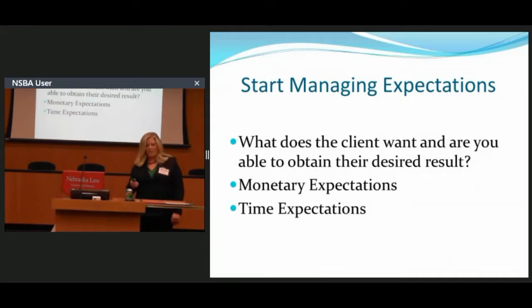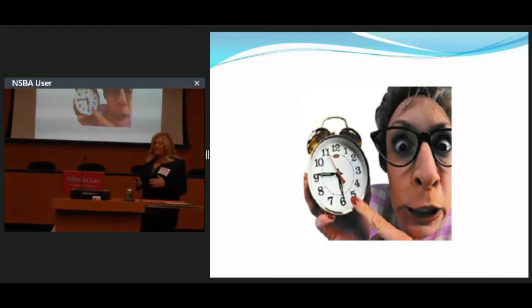Lastly, next on the list of expectations to be managed are the client's time expectations. How long is it going to take to bring this matter to some type of resolution? We all know that most legal matters are not resolved overnight, but clients don't always get that. If a client is not advised of how long a claim or case may take to reach resolution, you have not properly managed their expectations, and you may quickly have an angry and/or apprehensive client on your hands.